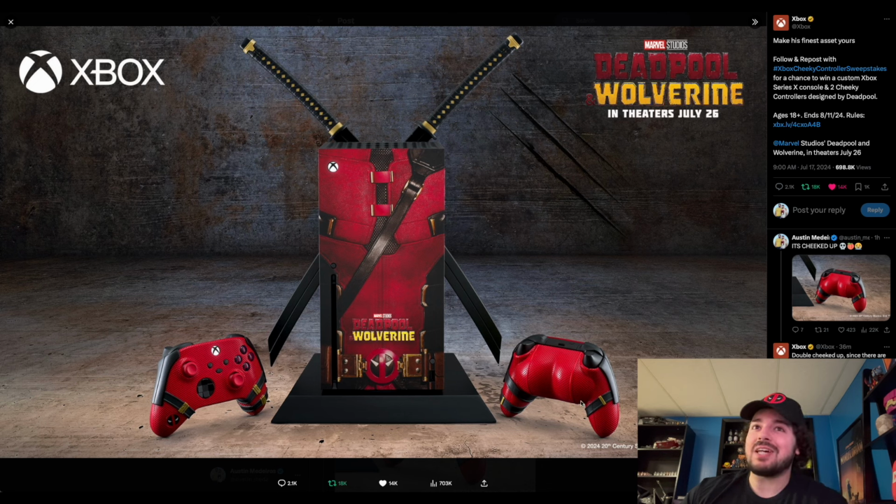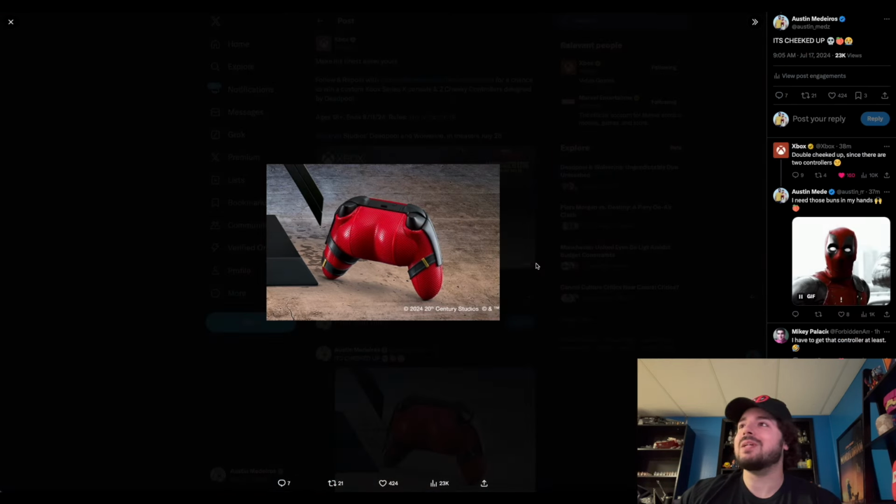I think it's hilarious. If I were to win this, I would definitely display one facing forwards like this and then one facing backwards, put them both on display on each side of the console. I think that would look pretty cool. But yeah, that is the console. It looks like it might even be coming with some kind of stand, which is nice too. But yeah, this controller is absolutely hilarious.